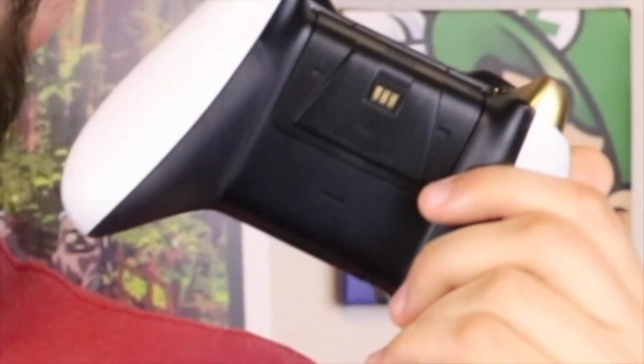Seriously, the Xbox One controller is my favorite controller of all time. But why am I not turning this around? Just a heads up, I'm kind of having to censor whatever's on the front of this, but I got this particular Xbox controller from a church thrift shop. That's right, a church thrift shop.